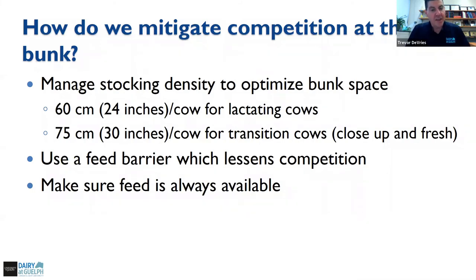The other thing that comes to mind when we're trying to mitigate competition at the feed bunk is actually going back to the idea of making sure feed is available. And it goes back to my previous point that regardless of what's going on, if we don't have good management of the feed, that's also going to have a negative impact on their eating behavior. And that's going to be compounded in situations where, say, we have competition for feed access.